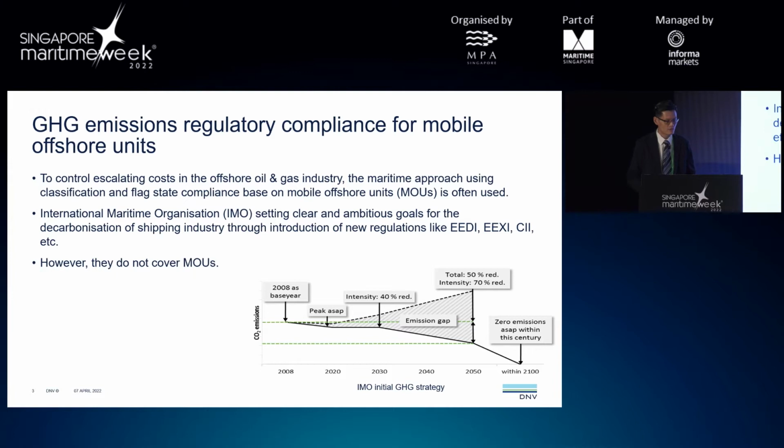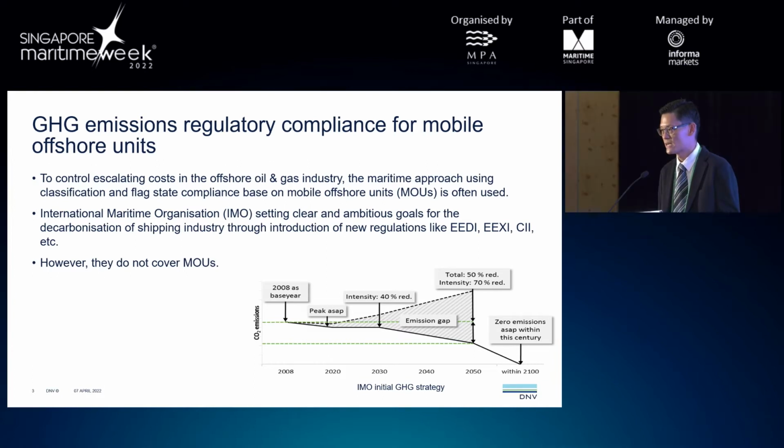Okay, we have seen this graph before. The International Maritime Organization, IMO, has set very clear and ambitious goals for decarbonization of the shipping industry. So they have introduced regulations like EEDI, the Energy Efficiency Design Index for new builds. And recently, for existing ships, they have EEXI and also CII. However, they do not cover MOUs, the mobile offshore units, although MOUs also go through the same regulatory framework, which requires statutory certification and also classification.